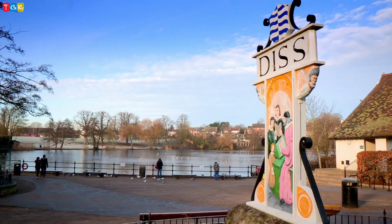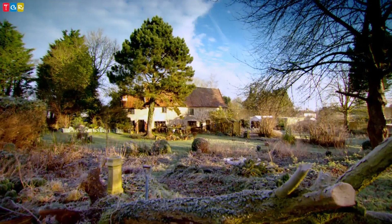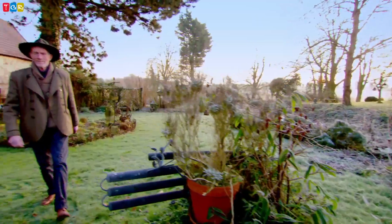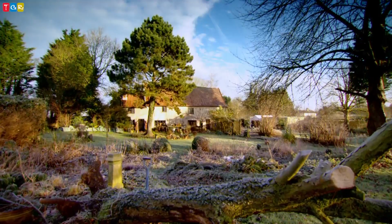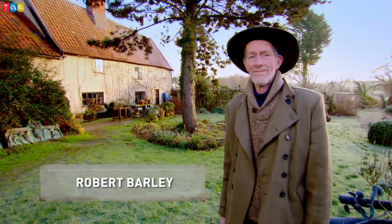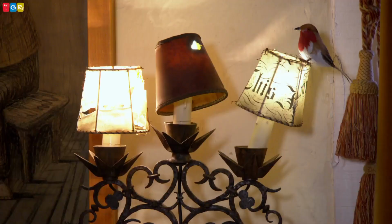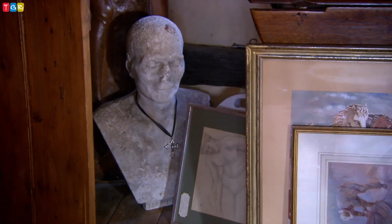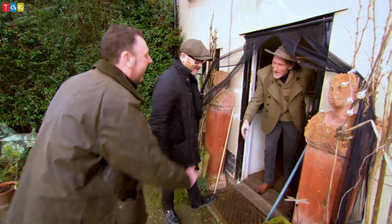The ancient market town of Diss is set around the edge of a large and extremely deep lake. Nearby, an accumulation of quirky items is overflowing from the home of Robert Barley, a man widely regarded as antiques royalty. As well as being a dealer, Robert has been a lifelong collector. This will be a rare opportunity. It's the object and it's the history of the object which appeals to me more than anything. I'm not really a businessman who's been in this to make money. I buy and sell things which I enjoy. I only buy things which I personally like.